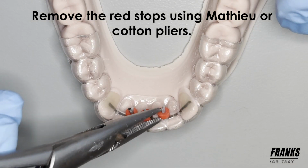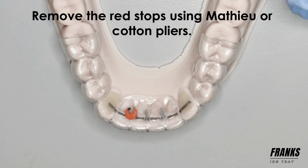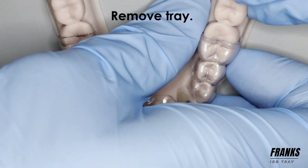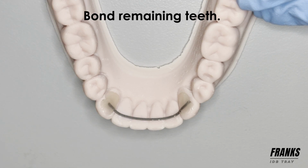Remove the red stops using Mathieu or cotton pliers. Remove tray. Remove tubing with Mathieu or cotton pliers. Bond remaining teeth.